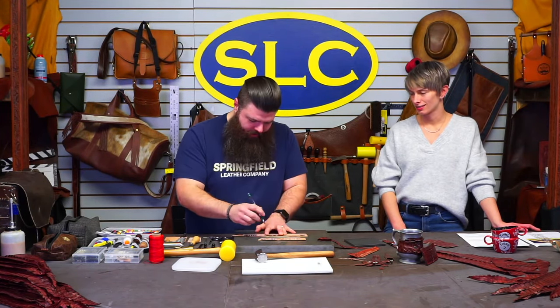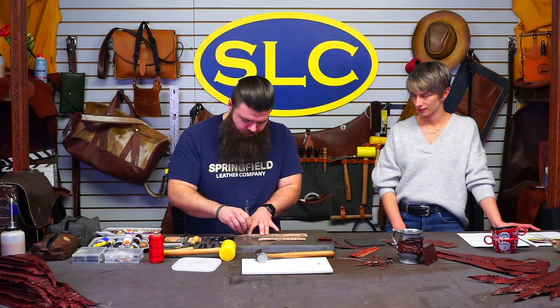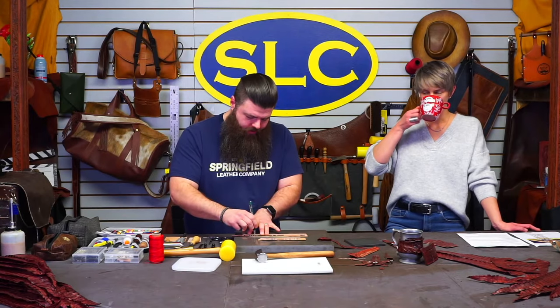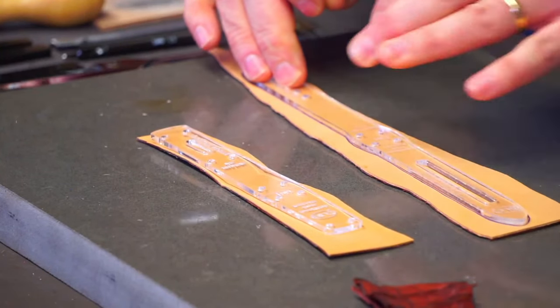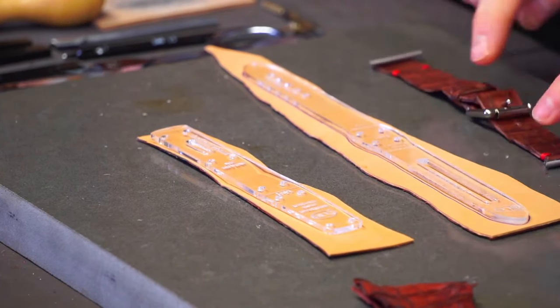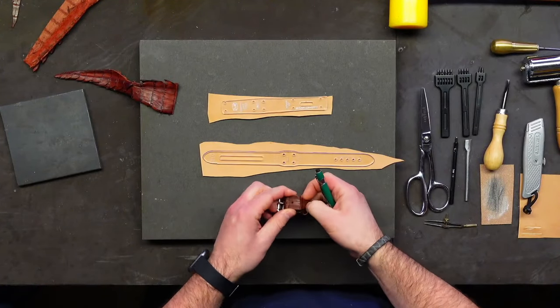So these I'm going to mark out, these are the holes for the buckles, and it's the holes that hold the watch band together, give it a little bit of rigidity on the end. So this right here is this part of the watch. So I'm going to take this off.